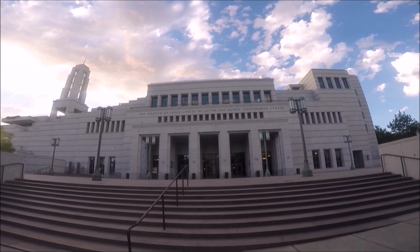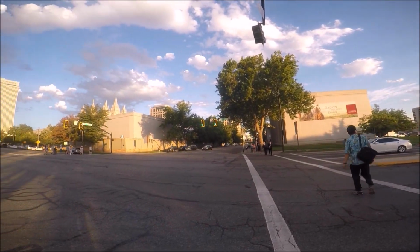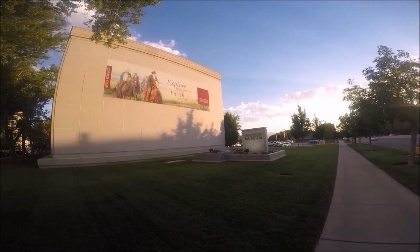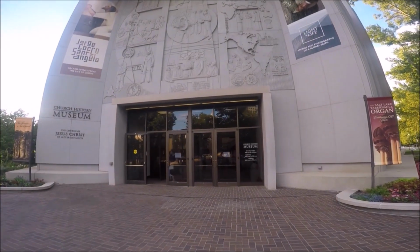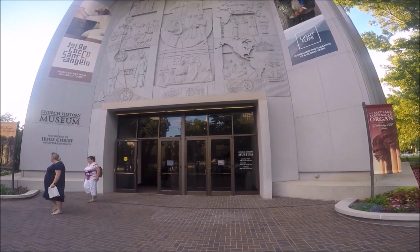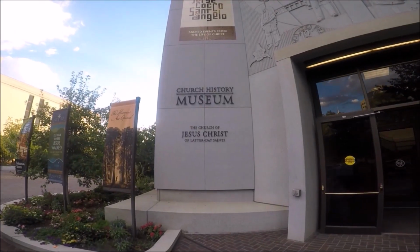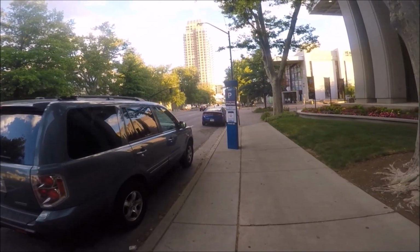After visiting the monolithic Conference Center, we walked west toward the Church History and Family History Library. We didn't have time for both, so we chose to visit the Family History Library. The Church History Museum and the Family History Library are located across the street from the Temple Square West Gates. The Church History Museum is open Monday through Friday, 9 a.m. to 9 p.m. and on Saturday, 10 a.m. to 5 p.m. The Family History Library is open Monday through Saturday, 8 a.m. to 9 p.m. and on Sunday from 1 p.m.